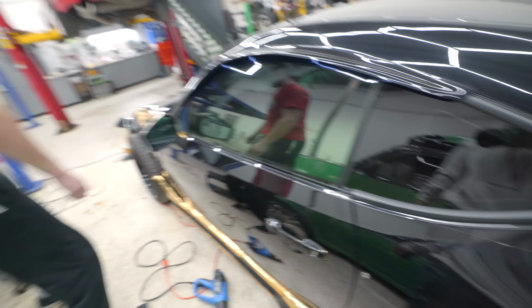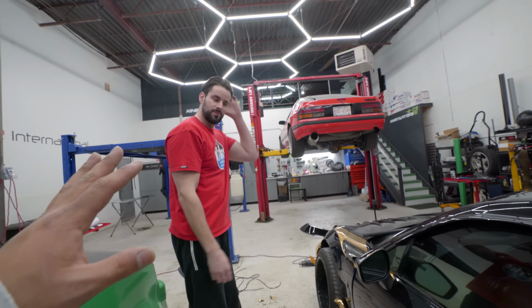Are you done with wrap covering? For now. But we are choosing a different color. Actually, if you guys want to choose a color for me, I'm not 100% set in stone yet. Comment down below what color you think I should choose for the FRS next.